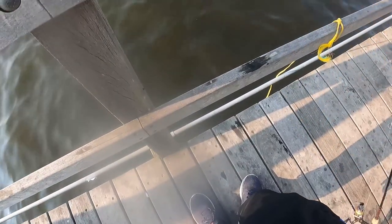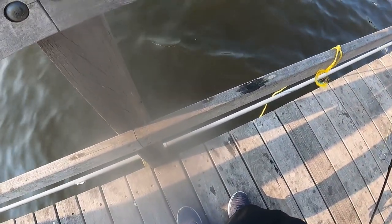Keep this where? Okay, alright, let's go. Big fish. There's a bite right there. So let's see. Come on. Let's go. Nice one. Eat it. Come on. Didn't get one. That's sad. Come on, man.